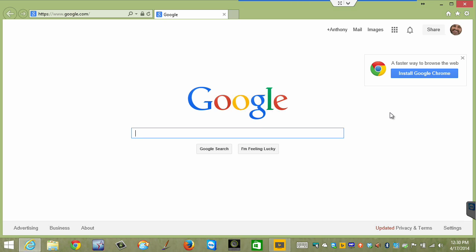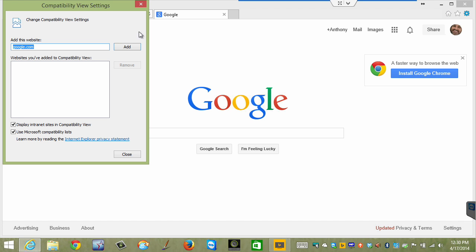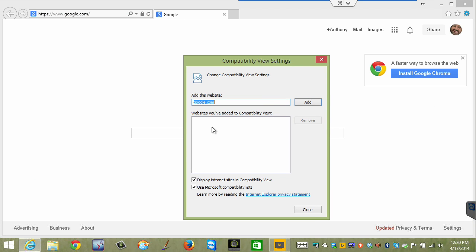And actually, the first thing that I want to share with you is not really a safety feature. It's more of a your browser's going to work feature. You see, if you go under here and you look at Compatibility View settings, realize that you can make a list of websites that you know aren't showing up well in your IE 11.